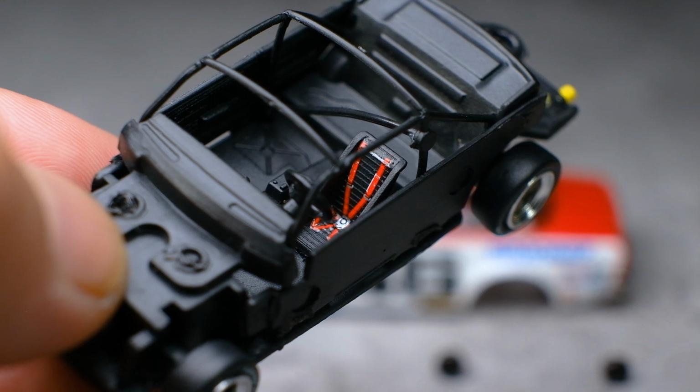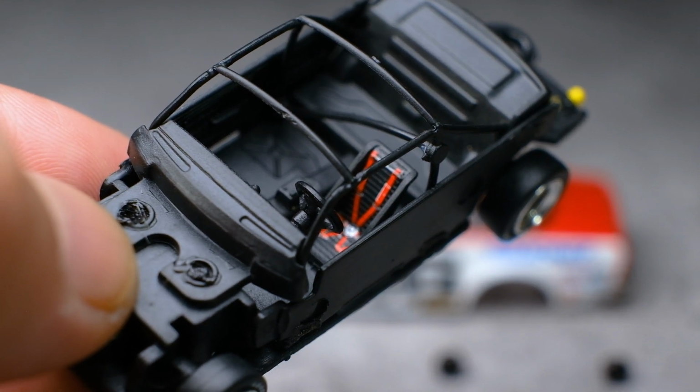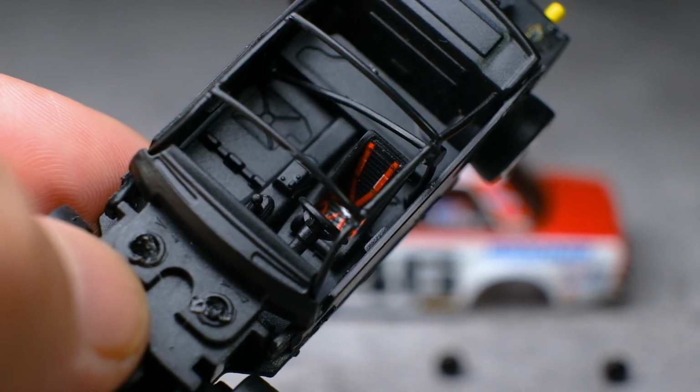Removing the 2 screws on the plastic base reveals the interior of the model. Although the components are nicely molded, nothing much can really be seen, since it's mostly blacked out, apart from the seat belts.